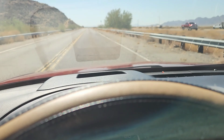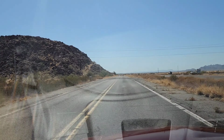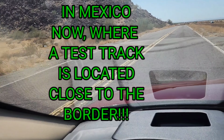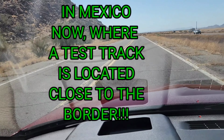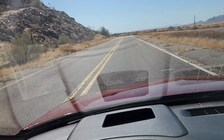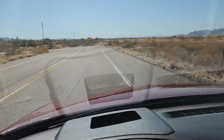So that transmission cooler is doing an excellent job. Can't be happier. No leaks. As I said, this is where in Mexico you can do some vehicle testing, so to speak. And that's what I intend to do. So I just want to make that point.